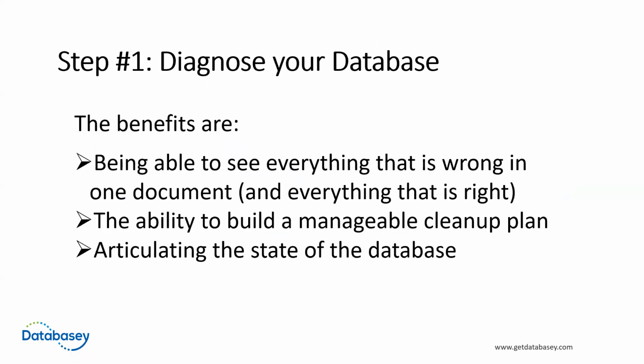Now, if you're not convinced that the first step is to diagnose your database, let's talk about the benefits. First, you're going to have a document that contains everything you're doing well and everything that's not going so well in the database. Having this holistic view is critical. This is also going to help you interpret the data and find areas of cleanup that can go together. So, for example, when we diagnose databases, we like to look at duplicate constituents, but also records that have no giving history. Oftentimes, we can just archive and export the records with no giving history, and that's going to dramatically cut down the number of duplicate constituents we clean up. So the diagnostics are going to help you save a ton of time in the long run.